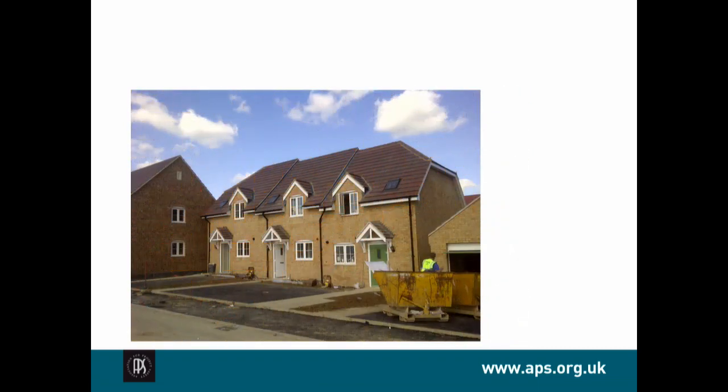A terrace of three houses, built within the last 5 years, and for some reason the ridge is stepped. And because the ridge is stepped, the roof is stepped, we have to put lead work down the joint to make sure that it doesn't leak, which is people working on roofs. And you might argue that's necessary because of the topography, because the site slopes.